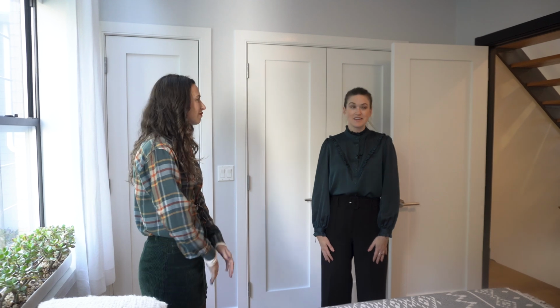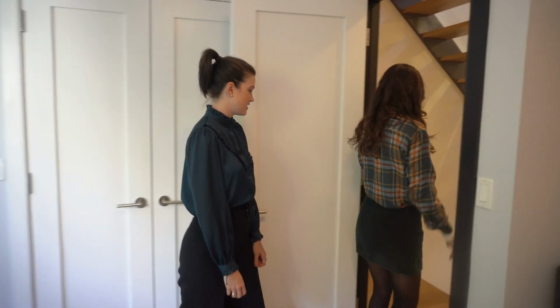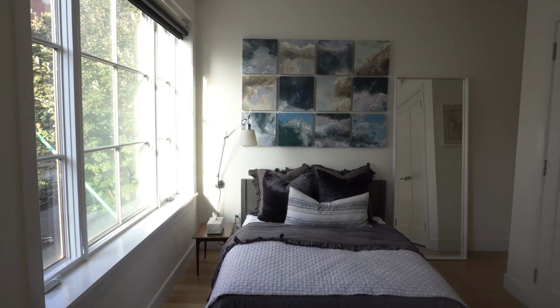Yeah, this is great. All right, on to the next. Sure. So if you don't want to use the upstairs as your primary, this could also be your primary bedroom.